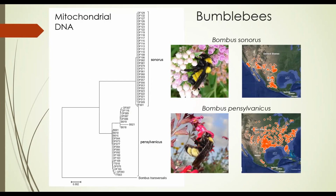A few months ago, these were petitioned to be on the endangered species list because they're declining in some parts of the country. In California, in New England, these species are becoming much more rare. And so knowing whether they're one species or two was going to have some practical value, I think.